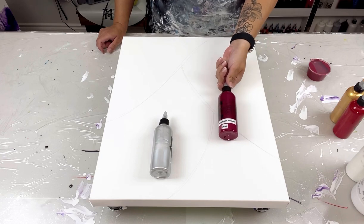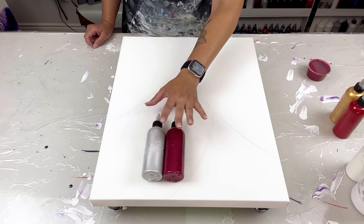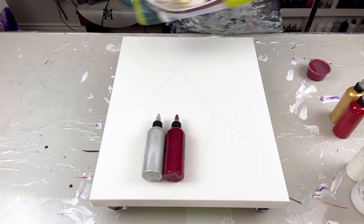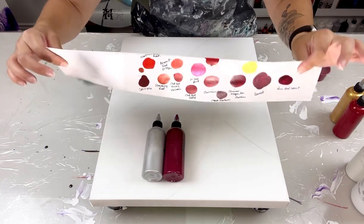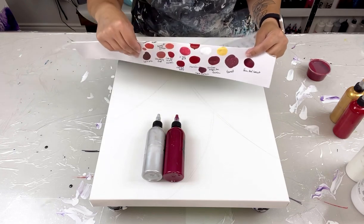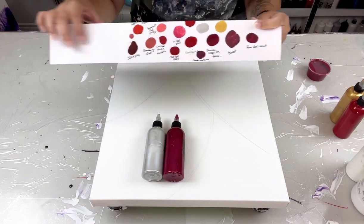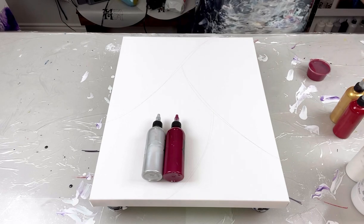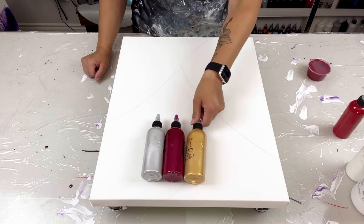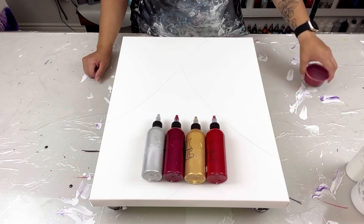Then I have Quinacridone Magenta by Golden, of all companies. I don't use Golden often, but you'll see here, I did a swatch of all my reds, and I picked the colors that I liked most that went well together. I was going to do Strawberry Red by Arteza, but then I would have had too many colors and too many metallic shimmers, so I took it out. But then I have a 24 karat gold by DecoArt, and then topping it off, I've got Carmine by Amsterdam. So those are the colors.